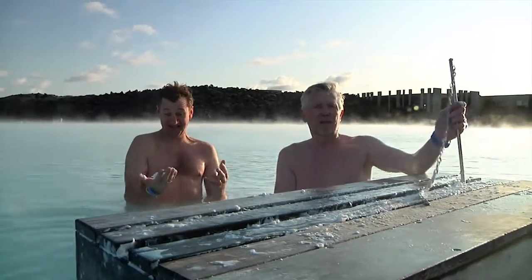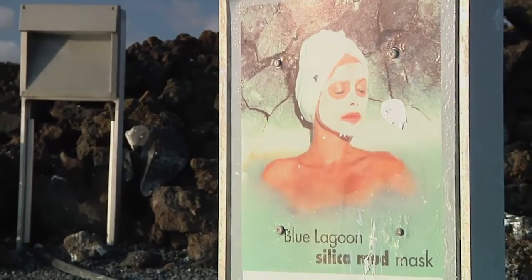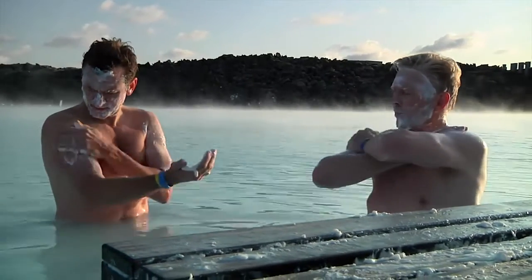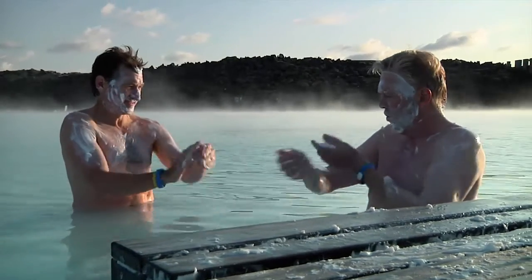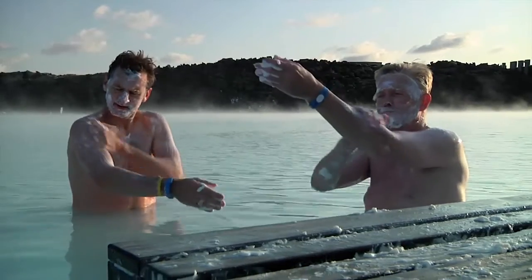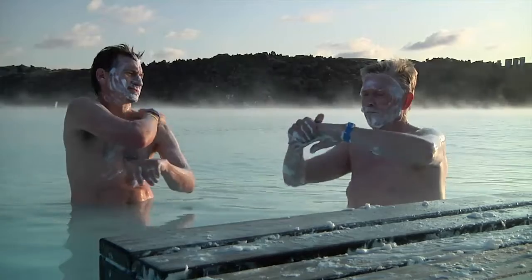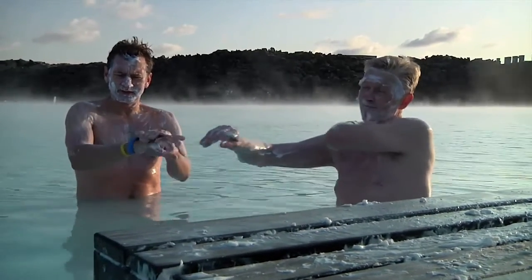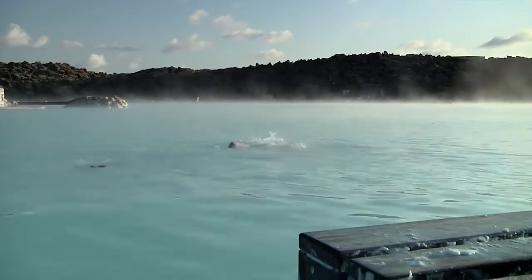What do I do with it? Well, you put it on your face. On my face. So this is natural? This is natural, yeah. This is just silica precipitate, from the geothermal plant. It sort of goes under your top layer of the skin, I understand. Is that right? Yeah, sort of. Silica is a good abrasive, that's for sure. So it exfoliates you. I can't wait for my people who used to be my friends to see this.